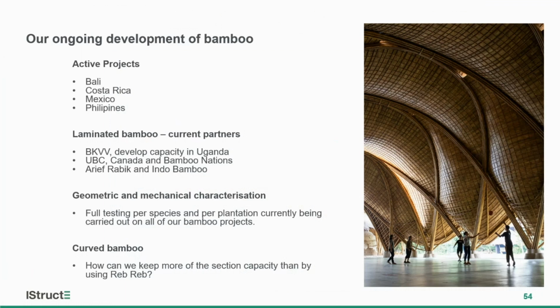So that's hugely exciting. I've mentioned geometric and mechanical characterization a few times now. You can't get away from it. Every bamboo project you need to carry out this process for different species, for different plantations, it has to be done. You have to see what material you're working with. And that's something that David is leading on from our side.